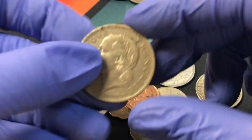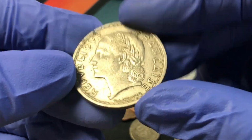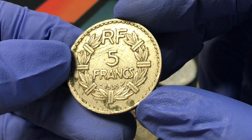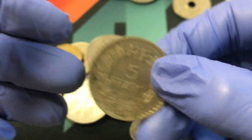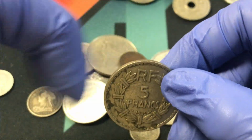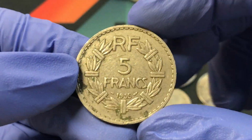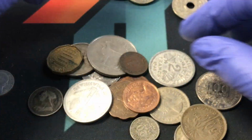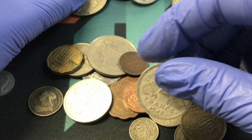And then this is a larger French coin. It actually has some weight to it, so I'm curious to see what it is. Okay, a slightly older 5 franc coin from 1935. I don't know if this is a real metal, because some of their newer stuff that has this design is aluminum, which is the lightest one. Like this is super light, both of these.